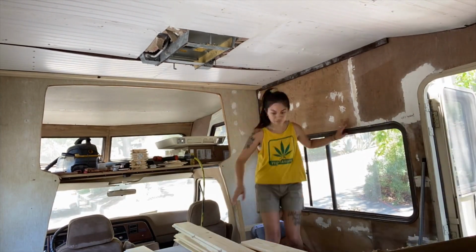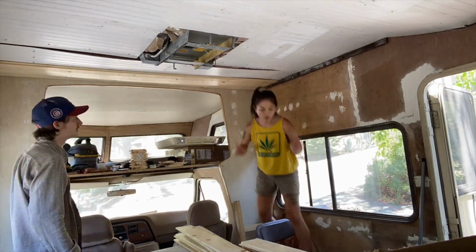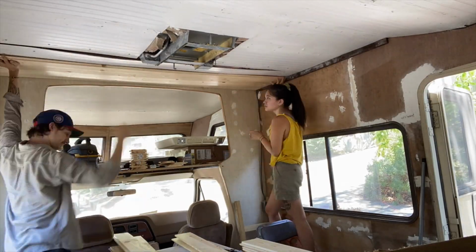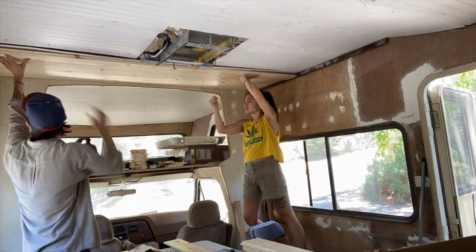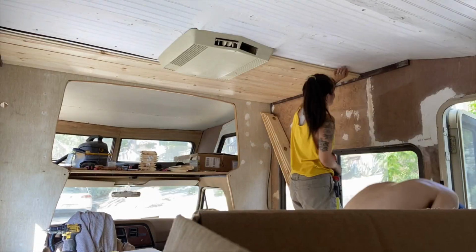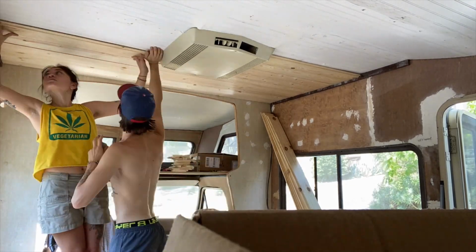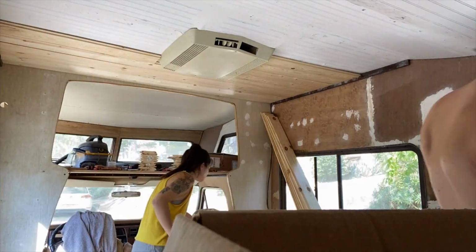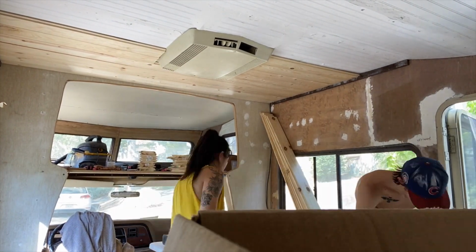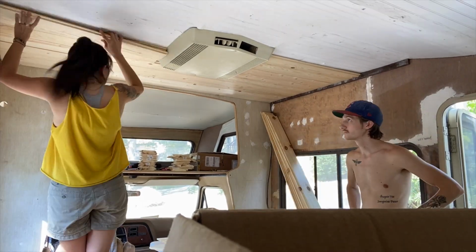Here you can see we put up our first tongue and groove plank, and the second one we had to test out a couple of different ones because we found that a lot of them were distorted and warped, so we had to work with that. Also, we had our air conditioner in the middle of the rig in the front here, so we had to measure specific angles and make sure that we can put up the planks flush without bumping into that aircon cover there in the center.